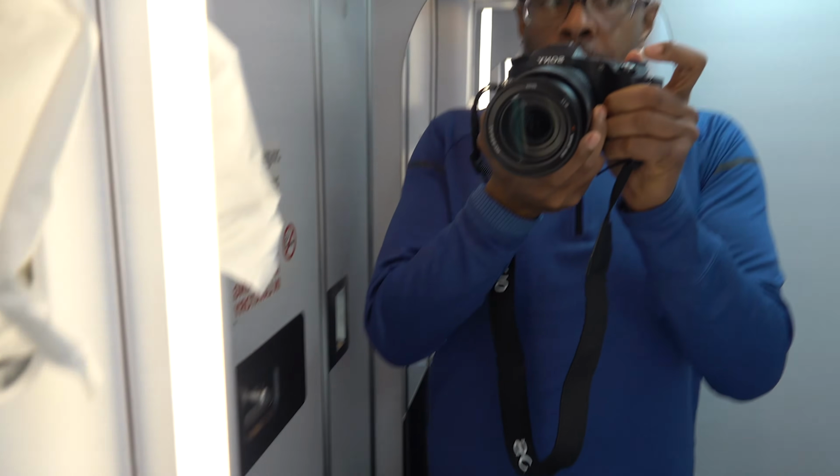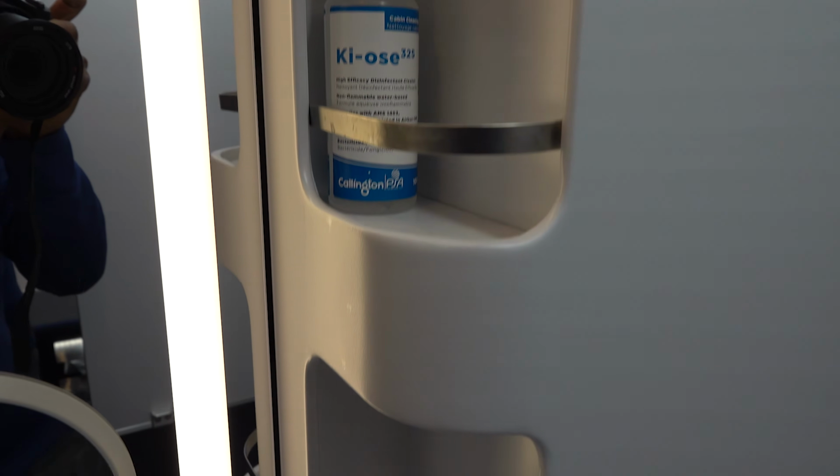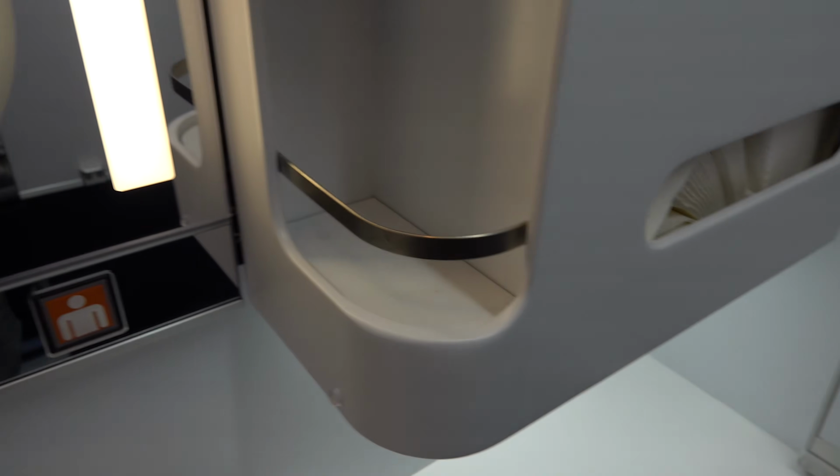Okay, welcome back. Let's take a look at the bathroom here. I like the colors in the bathroom. You've got the dark blue and the white, so it looks good in contrast together. But other than that, nothing really too special about the bathroom. No windows in the bathroom, but again, nice looking aesthetically.